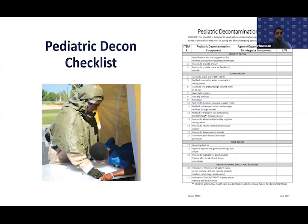And so here's an example of a pediatric decon checklist. This checklist ensures that the needs of children are met prior to, during, and after undergoing decontamination. So this can be used as a reference.